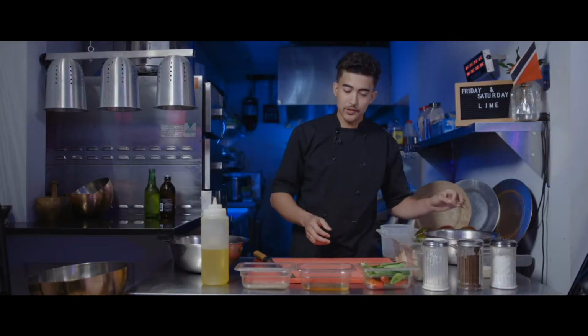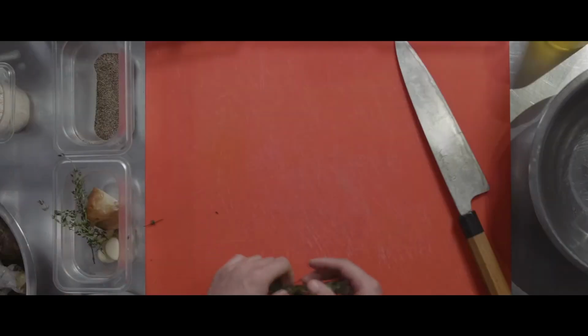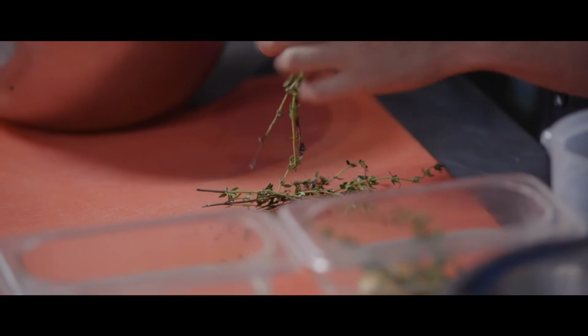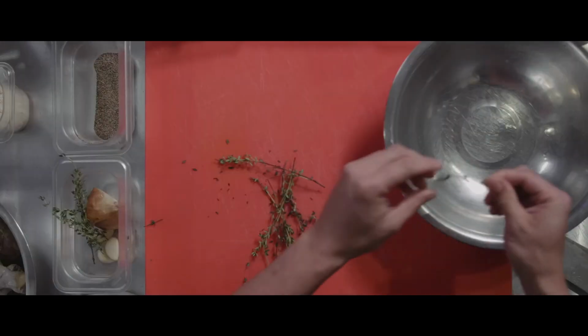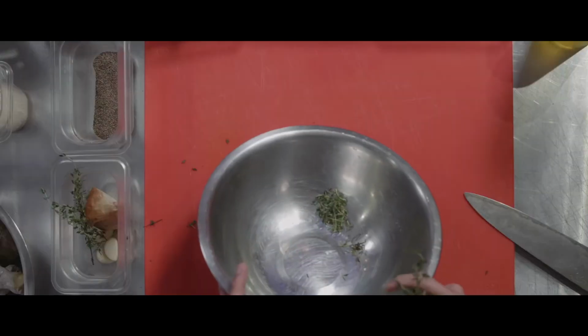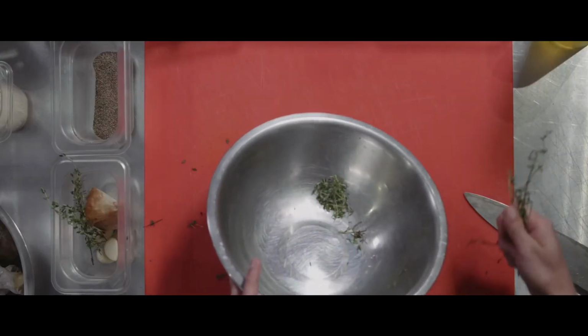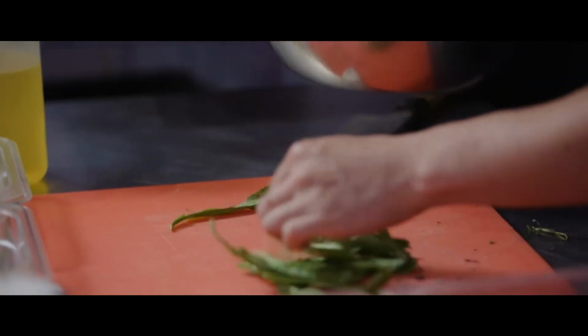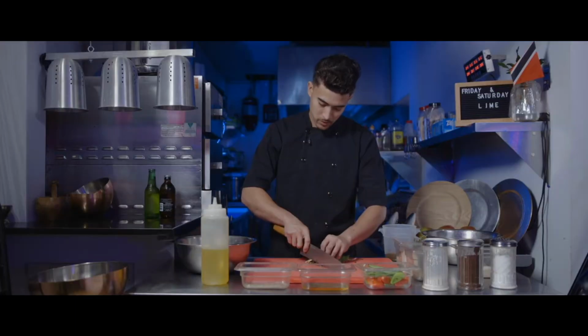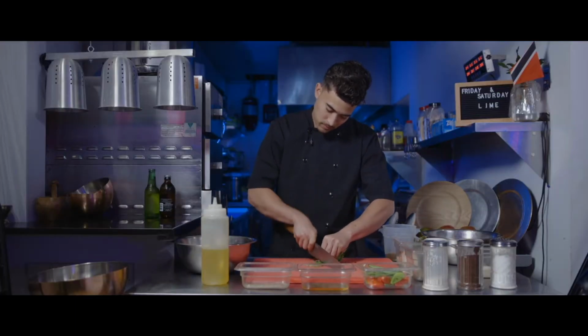We're going to be seasoning this chicken with some salt, some peppers, some herbs, some spices. So I'm going to start by making a green seasoning here. I'm just going to be taking the leaves off of the thyme itself. Now I took out the thyme from the branches here. This is shado beni, as I know it, or bandania. Add that to the bowl.